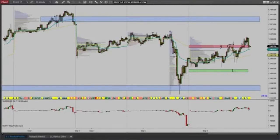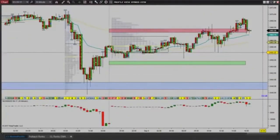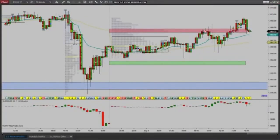So trying to short here, got short two contracts at 24.65. But they did a little shake and bake on me. They did do a little bit of shake and bake, and I ended up taking a loss on this trade. You're probably looking at me like, how the heck did you lose on this trade? Well, on the high of this bar, things were looking really good.